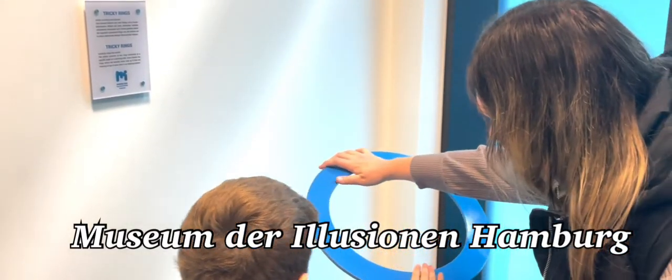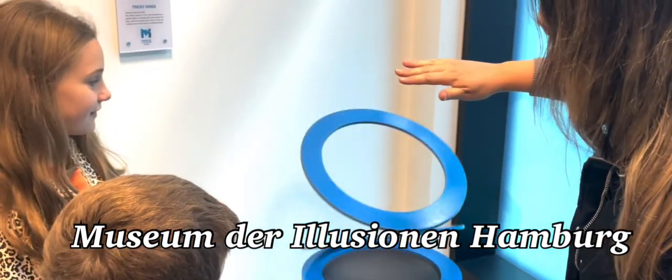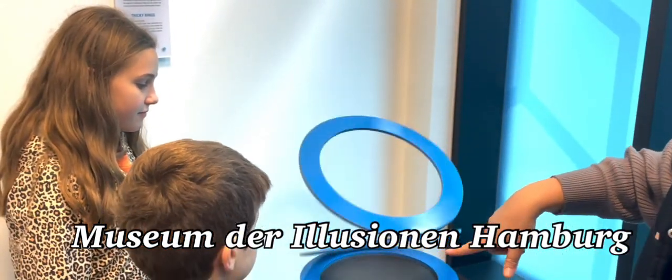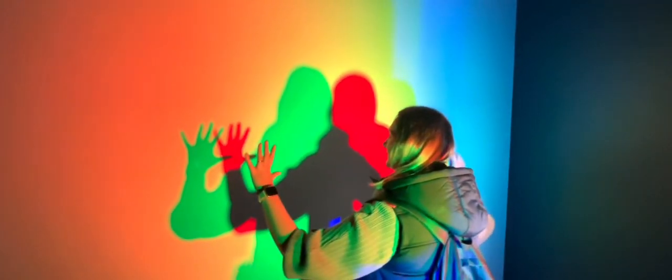But we did have a walkabout. We went to Illusion, and that was around €40 for the four of us. A great way to spend an hour. You'll see some of it now. It was really good fun. The Illusion Museum is literally as you get off the coach, if you go to your left, it's just straight down that road. We took a very scenic route to get to it, which was really nice because we got to explore a bit of Hamburg.